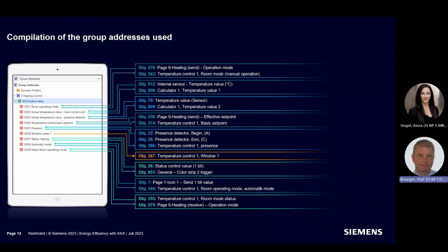Now you have a complete overview of how to link the data points in a demand-based heating application with Siemens components. And that brings me to the end of this presentation. I hope this technical application description can help you to save energy and inspire you to use the KNX products from Siemens in your future projects.